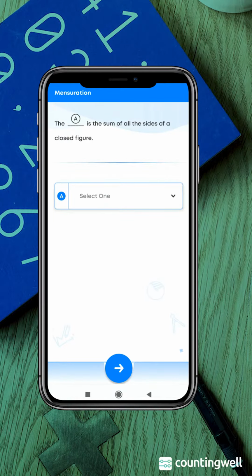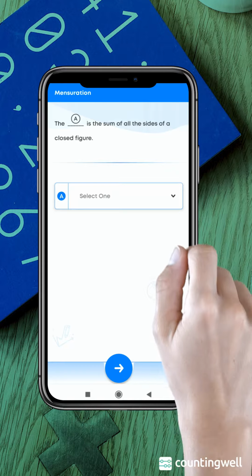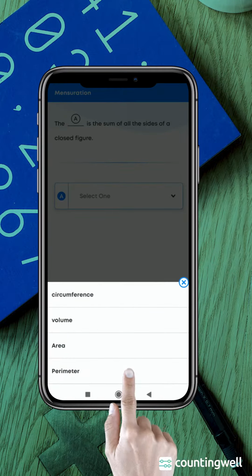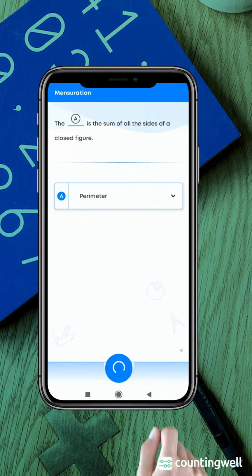Our assessments help us identify your specific learning needs, problem-solving skills you need to learn, or any concept you should know from your previous classes.